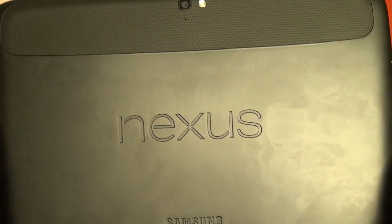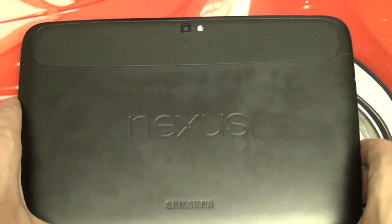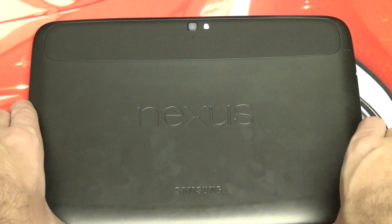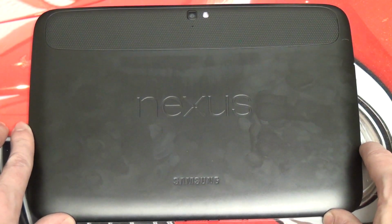Nonetheless, right now, really enjoying this tablet, certainly the best on the market. If you're asking yourself, is it worth it, the $400 or the $500 price point, my answer is absolutely yes.